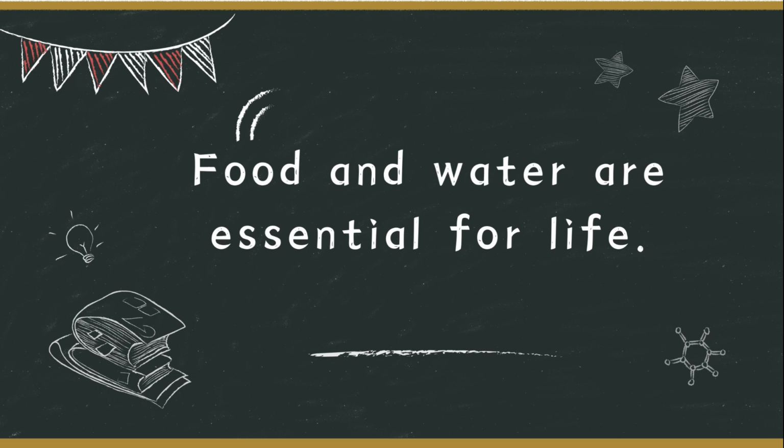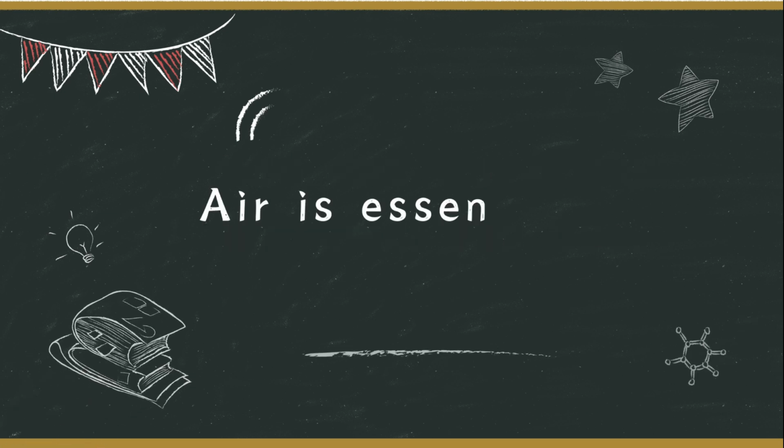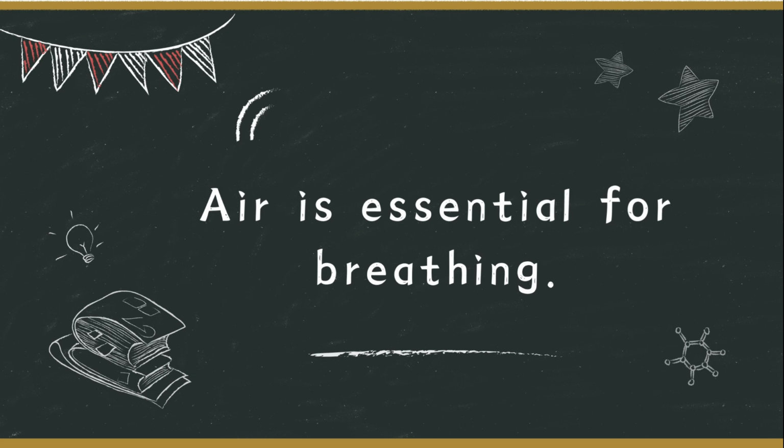Now let's break that down. When something is essential, it's not just useful or nice to have, it's something you need. For example, air is essential for breathing. In our daily lives, we often use the word to describe things we can't do without. Let's take a look at some examples to see how essential is used in real sentences.